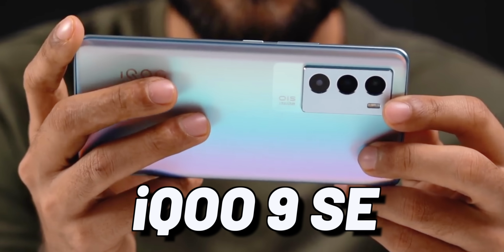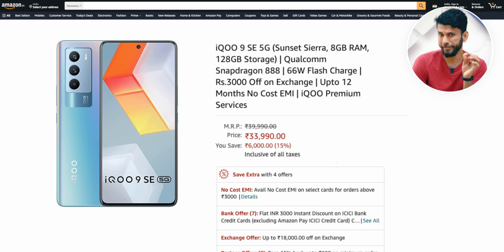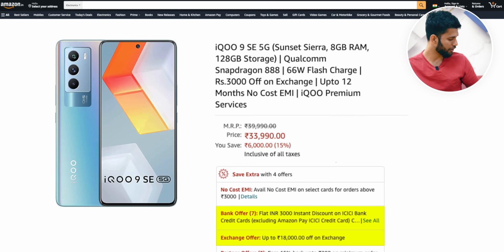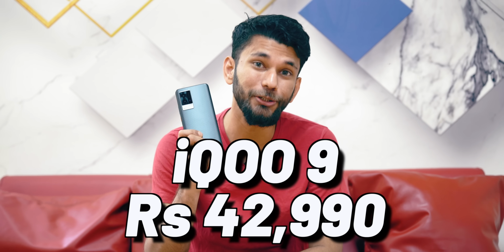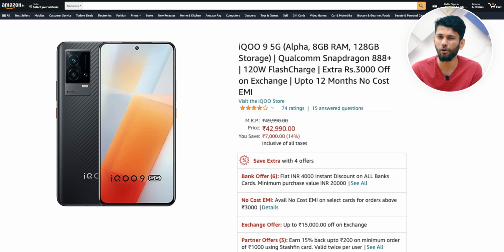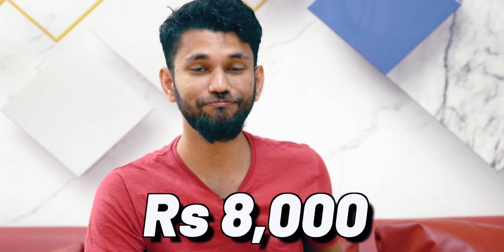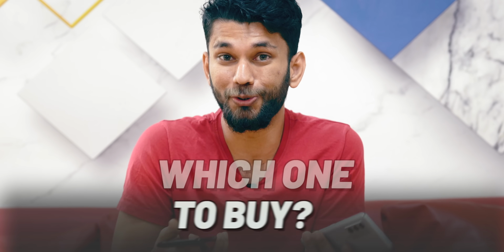iQOO 9 SE costs 33,990. But you get 3,000 off on ICICI credit card and an extra 3,000 off if you exchange your old smartphone. Now, iQOO 9 costs 42,990 and you get 4,000 off on most of the bank cards. Anyways, with or without offer, there is a healthy difference of 8,000 rupees between both the smartphones. So, which one should you buy?